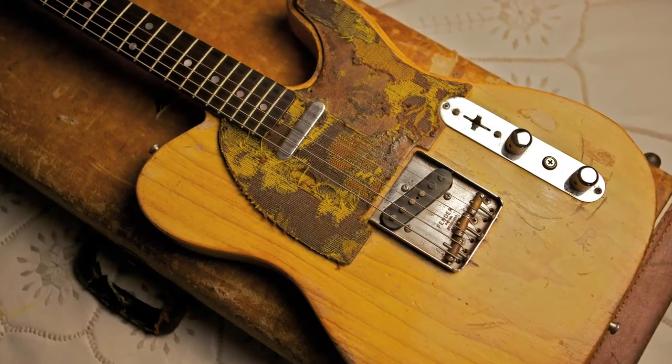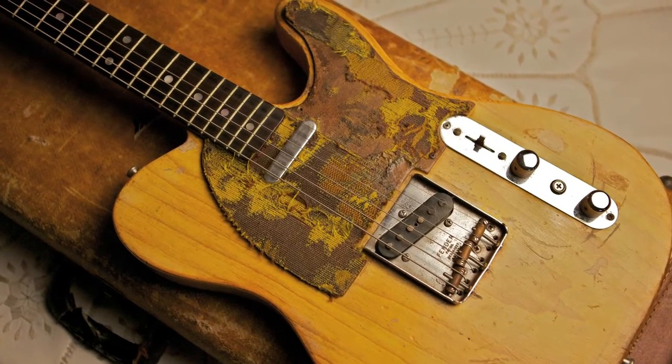She made him pants and a vest, and with the leftover fabric, he put fabric over top of the pick guard. So the pick guard and his Nuru suit match, which was really cool at the time. It was so cute. So I got that guitar.